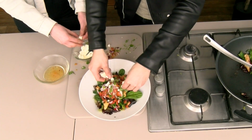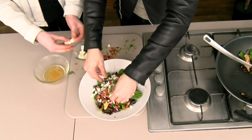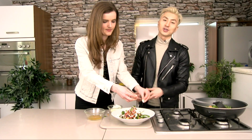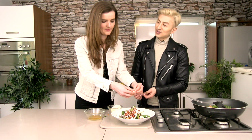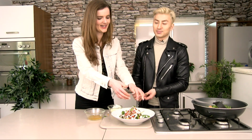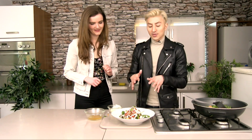I think the feta just gives a wonderful appearance because you've got so much green. It's all about color contrast too. Definitely. So with food, you not only eat with your eyes and your mouth, but is there a third sense? Your nose. I was going to say, it's got to smell good too. You don't really hear food unless it's crackling or burning. Okay, so that's it there.